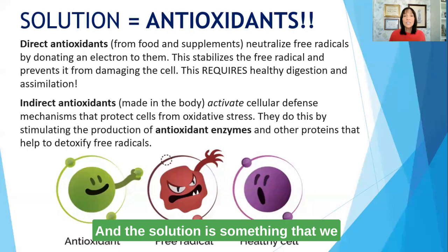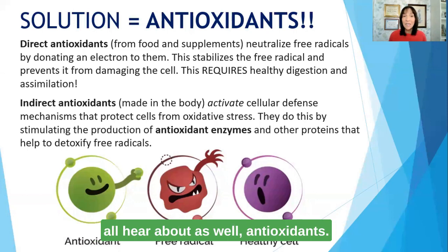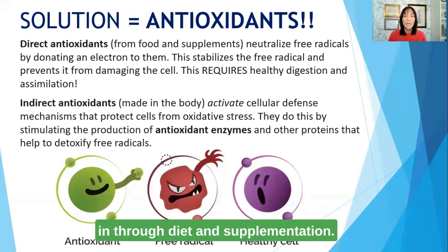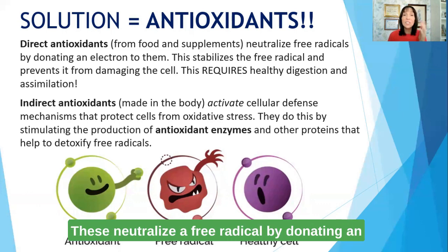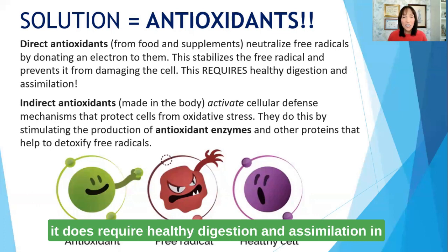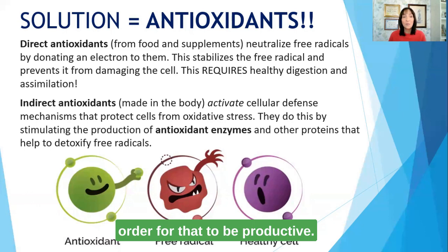And the solution is something that we all hear about as well, antioxidants, but there are two types. One are direct antioxidants. These are the ones we take in through diet and supplementation. These neutralize a free radical by donating an electron to them, stabilizing that free radical. But it does require healthy digestion and assimilation in order for that to be productive.